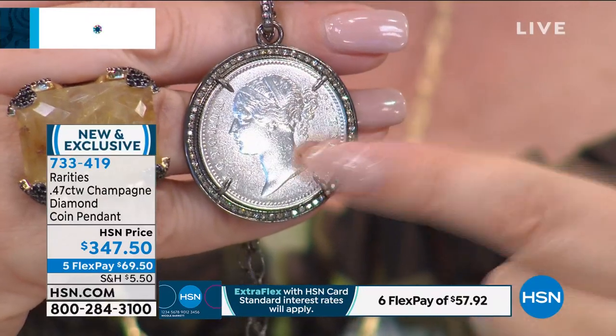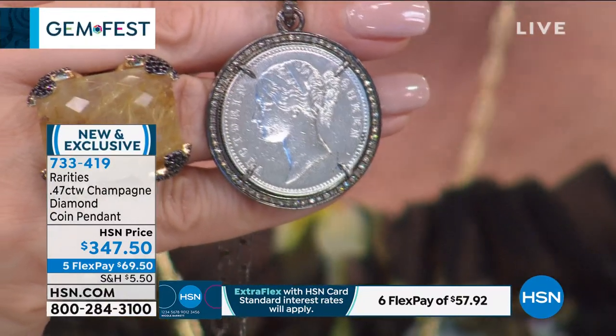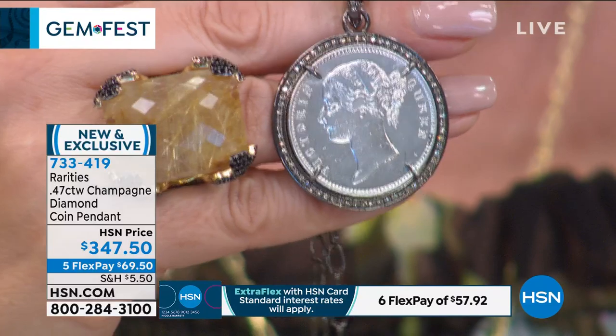But this is flying out the door, by the way, Carol. This is very, very popular. And I know this is a considered purchase at $347.50. As Carol was saying, it did not take 10 minutes to collect all the coins in order to make enough of this necklace that we're able to present it on air. It took a long time.